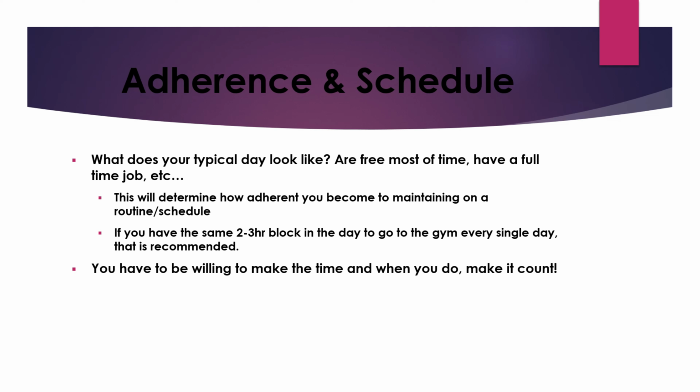So moving forward, adherence and schedule. Adherence is a big one. It's what you can stick to. It's what you can basically carry out over a period of time. So what does your typical day look like? Are you free most of the day? Have a full day or full-time job, etc. With this, if you have a full-time job, say you work 8 to 12 hours a day, then you really need to sit down and plan out what time you're going to go to the gym, how long do you have at the gym.